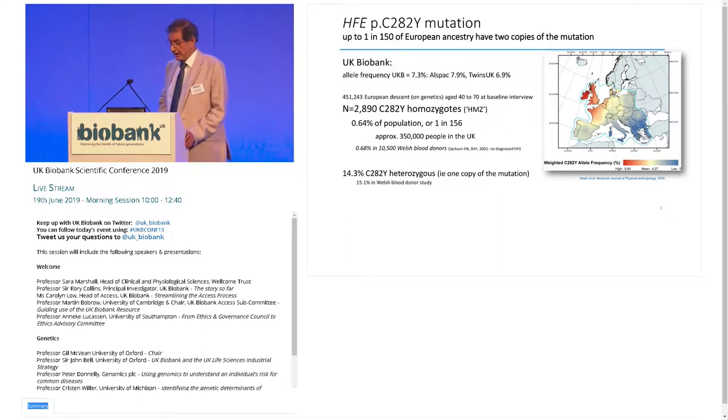The homozygotes, that's the double mutation, are the ones at really high risk for the organ damage. And this is very much a northern and western European disease, so the carrier rates are much higher in north and west Europe. And as you can see, the UK and Ireland are very much hotspots for this mutation. The overall prevalence is about 1 in 156 people in the UK, 350,000 people probably, very close to the previous largest study of haemochromatosis in the UK, which was in 10,000 people in Wales.